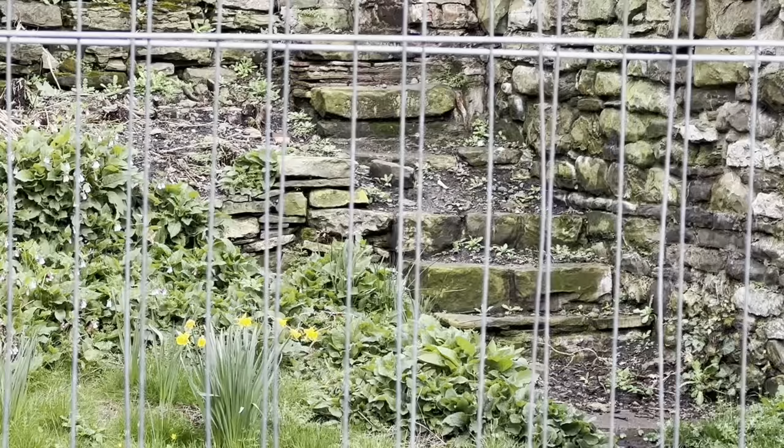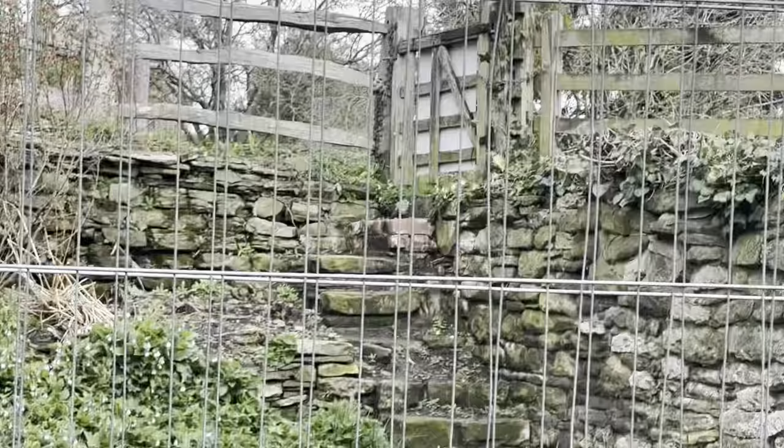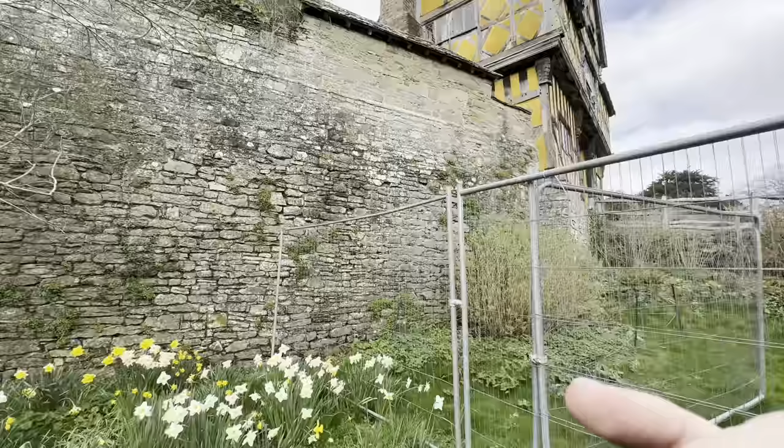Yeah, I don't think the stairway's safe, hence why it's been fenced off with this temporary fencing. Have to go back the way we came.